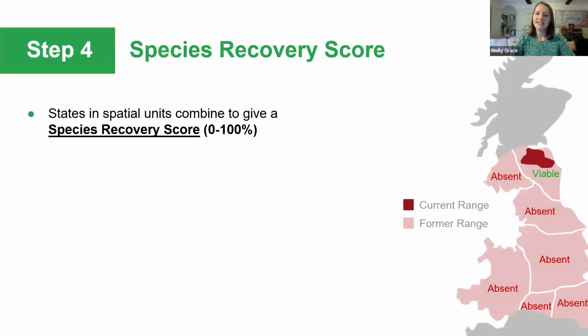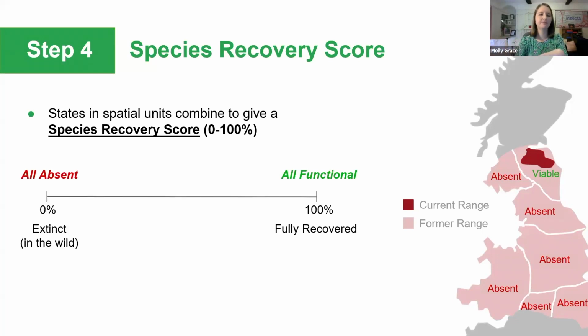And then finally, the last step is to take the state in each spatial unit that you've determined and combine them to give the species recovery score. That 0 to 100% score represents how far or close a species is to full recovery. So 0% represents a species where all the spatial units are absent, so it's extinct or extinct in the wild. 100% represents a species where all spatial units are functional, so it's a fully recovered species. In the example on the screen here, where we have mostly absent spatial units and one viable one, that shakes out to a score of 10%.